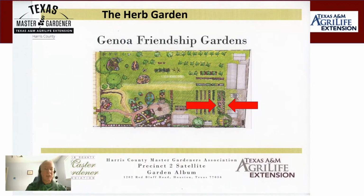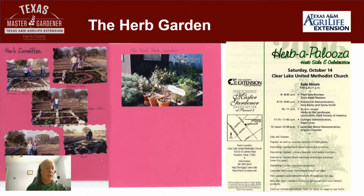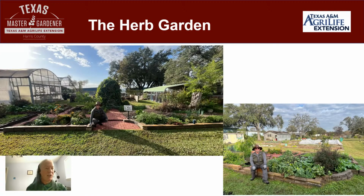The herb garden, and each garden I've depicted here with the arrows tells you where in the garden it is. The herb garden is a demonstration garden featuring herbs that do well in our Gulf Coast climate. The beginnings of the herb garden on your left showing it being formed, and then on the right you can see a demonstration of what we've done in the past. They have demonstrations on herbs and how to use them. Today the herb garden is led by Michael Brazil. This is a picture of Michael in the garden.